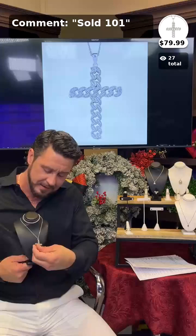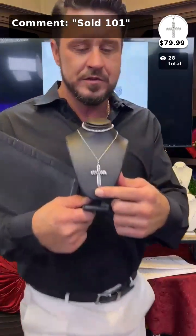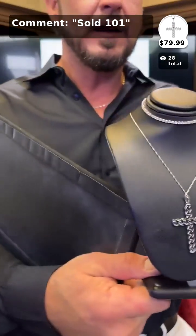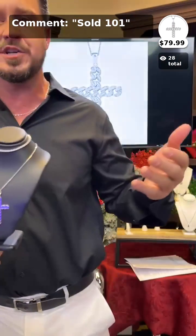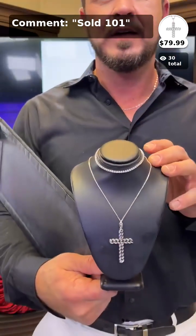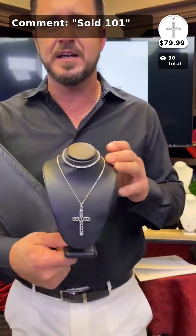Now you've got the back. If you wanted to flip it around, maybe you didn't want to be as flashy, you'll notice the back's just a nice high polish with that rhodium again. That rhodium's going to keep it from oxidizing. I know I mentioned that earlier, but I wanted to re-mention it because I think that's noteworthy. And it's an expensive process. Got a beautiful bail on it.